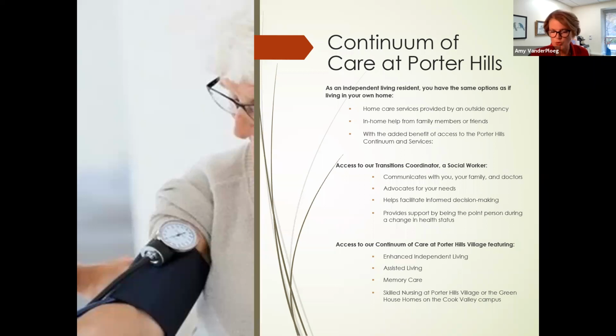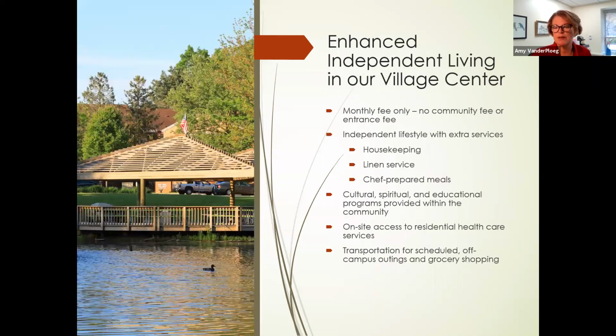So now let's go through each one of these individually to just give you a little bit more information about what it is. So let's start with enhanced independent living, which is here in our village center. So for any of you who have been on our campus, the main middle part of our big building is referred to as the Village Center. Enhanced independent living has a monthly fee only. There is no entrance fee. There is no community fee. You just pay the monthly fee for enhanced independent living.